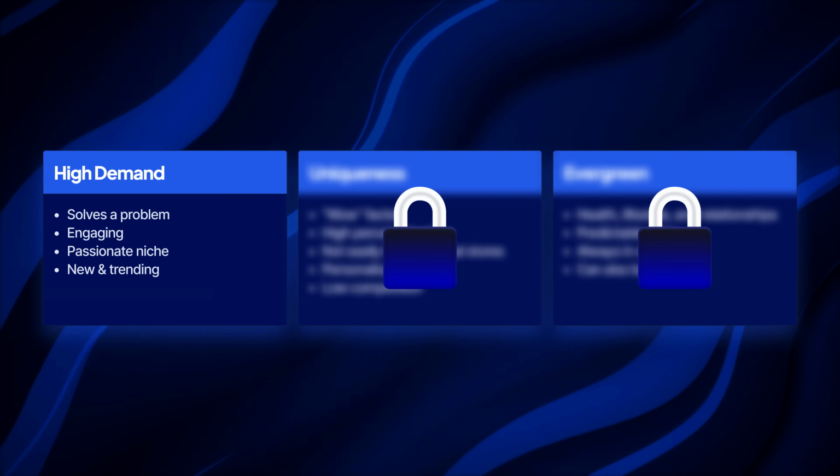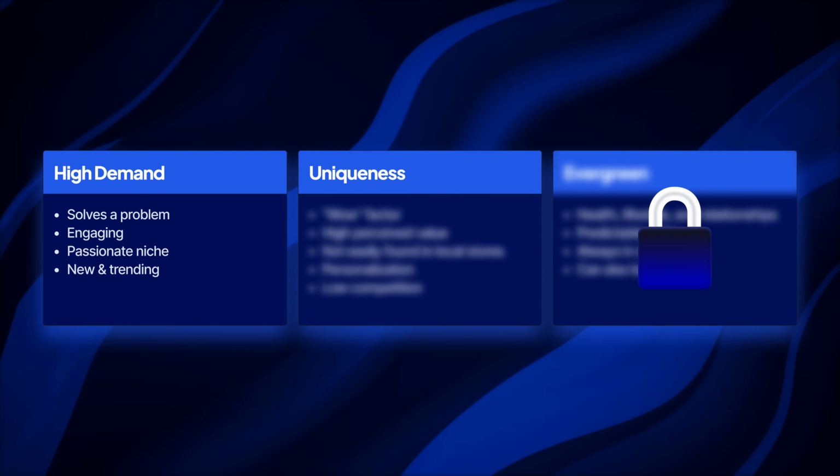Now let's move to point number 2, which is uniqueness. When conducting product research, it's super important to focus on finding products that stand out from the competition. Now here are the key factors to consider when evaluating the uniqueness of a product.